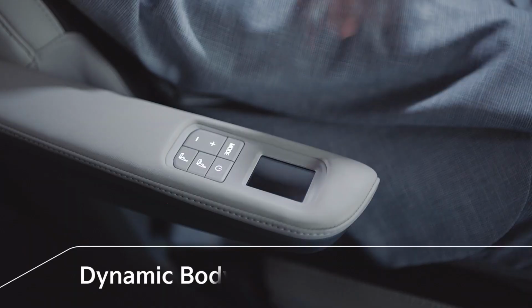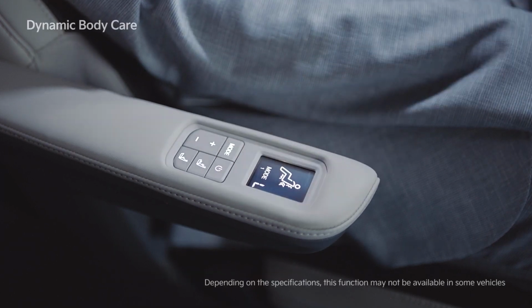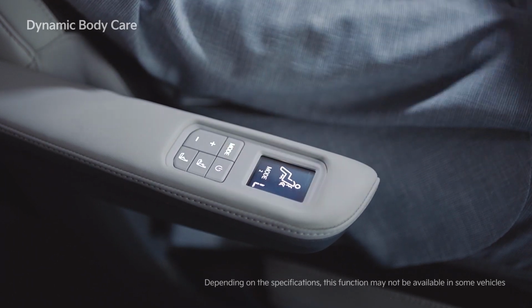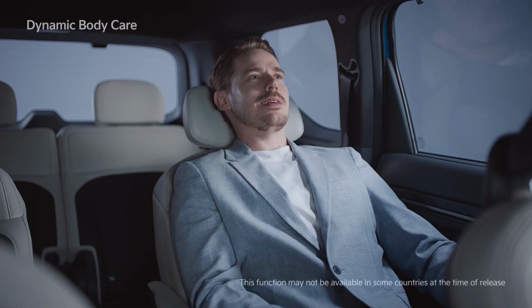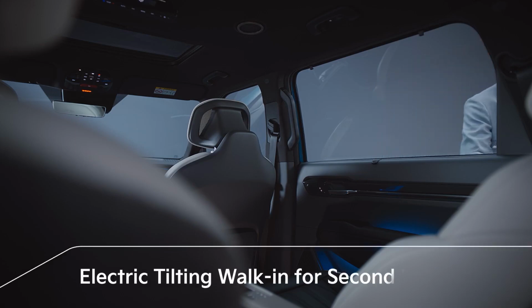When the massage button on the second row seat armrest is pressed while the engine is on, the strength mode adjustment is displayed on the armrest screen and the dynamic body care feature is turned on, helping the passengers relieve fatigue through blood circulation while driving or riding the vehicle for a long time.